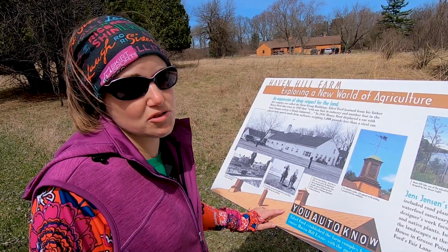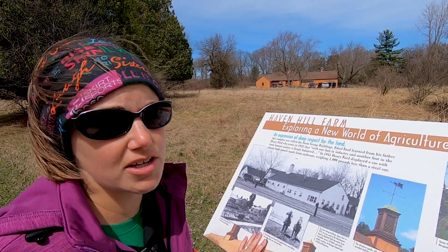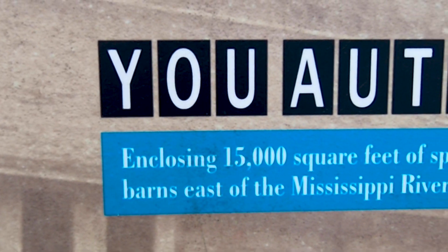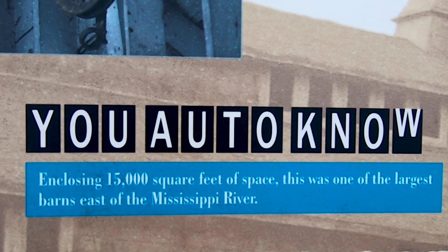For all the things that we sometimes do complain about the state parks, like lack of trail systems, I have really, really enjoyed these interpretive signs that they put around the park. It's been a lot of cool history, and as a history buff, I find it fascinating. I keep laughing to myself about the "you I don't know," because way to be punny and take the Ford family's information and turn it into a sign.